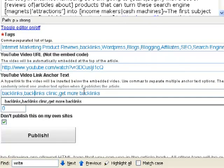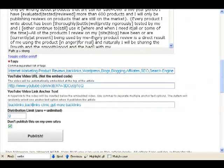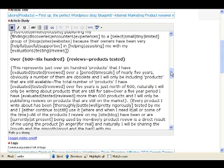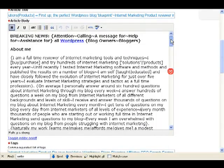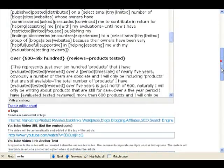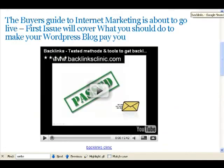Okay, so what we're doing here is we've created an article that links to a video that's got tags, that's got links within it, and all we're going to do is send it out to this marvelous network that I'm going to share with you in an email quite soon. And what this does is it just runs, and this article will find itself onto the network, and before you know it, you're going to have links to your site. Now that all sounds very straightforward. There's a little bit more work you have to do.